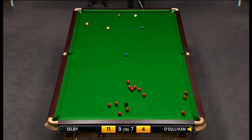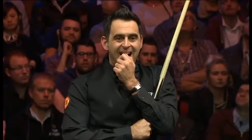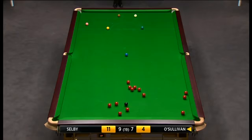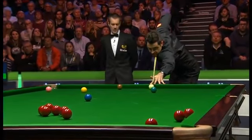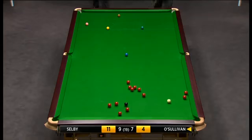Well, what a difficult spot he's in now. He's going to have to bend it round the green and see what he can do with that red that's over the pocket. But it's such a big swerve shot, because if he plays down off the red, he can get past the blue. But if he plays down the table, he's just going to stick that red up. It's a big swerve, as you can see. You've got the perfect picture there. He's potted it.